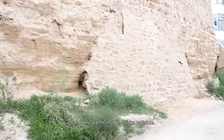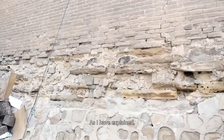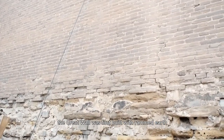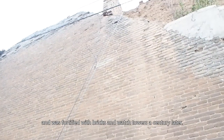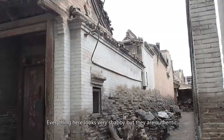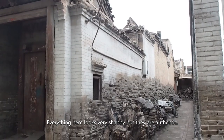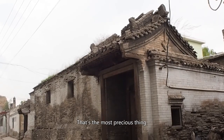Look at the wall, rammed earth inside, bricks outside. As I have explained, the Great Wall was first built with rammed earth and was fortified with bricks and watchtowers a century later. Everything here looks very shabby, but they are authentic. That's the most precious thing.